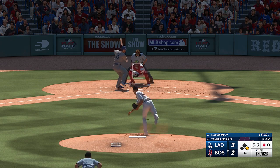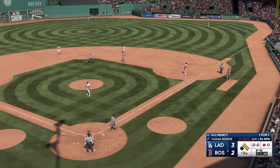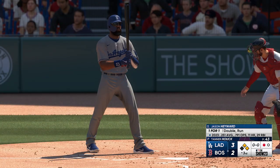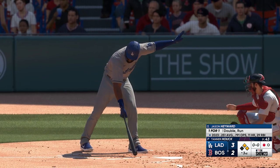Here's a 3-0. And he walked him. His ability to draw walks has been something that's been part of his career since day one. So first and second with one man gone. Jason Heyward steps to the plate for the Dodgers.